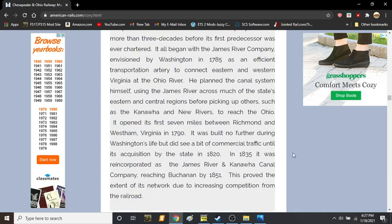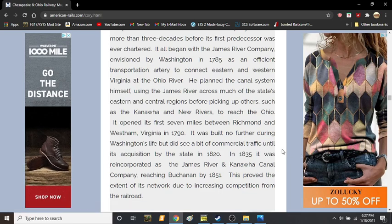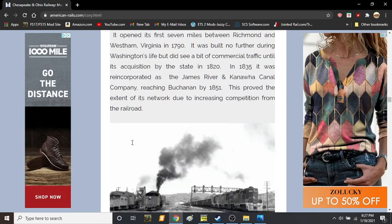It opened its first 7 miles between Richmond and Westham, Virginia, in 1790. It was built no further during Washington's life, but did see a bit of commercial traffic until its acquisition by the state in 1820. In 1835, it was reincorporated as the James River and Kanawha Canal Company, reaching Buchanan by 1851. This proved the extent of its network due to increasing competition from the railroad.